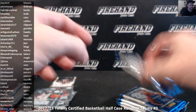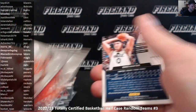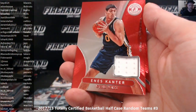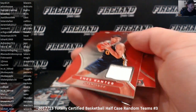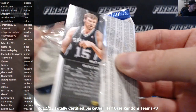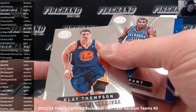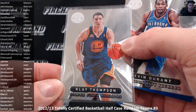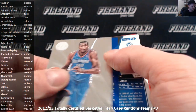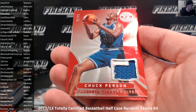Box five. Jazz jersey. A. Chesley. Jason Smith, red for the Hornets. Another Klay Thompson rookie. Warriors. Jerry Stackhouse for the Brooklyn Nets, blue. Chuck Person, two color patch to 49. The Timberwolves.